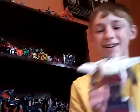I got a very cool friend in the mail today. We have Getaway, Powermaster. Woo! I've been waiting for this dude for so long. Love him, he's awesome. Now, no Powermaster, no gun, no nothing. Just the figure. Because I love buying old junkers off eBay.